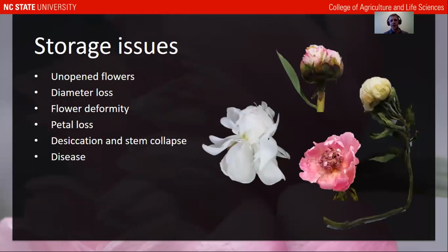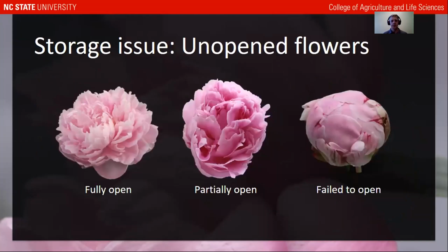We did have quite a few issues with flowers that had been stored for long periods of time, such as flowers not opening all the way, flowers getting smaller when they opened, different deformities, and petal loss, especially at our warmer and really cold temperatures, desiccation and stem collapse, as you can see here, and then an increase of disease. So we definitely had to reevaluate that going into year 2. But first we'll look at some unopened flower data.